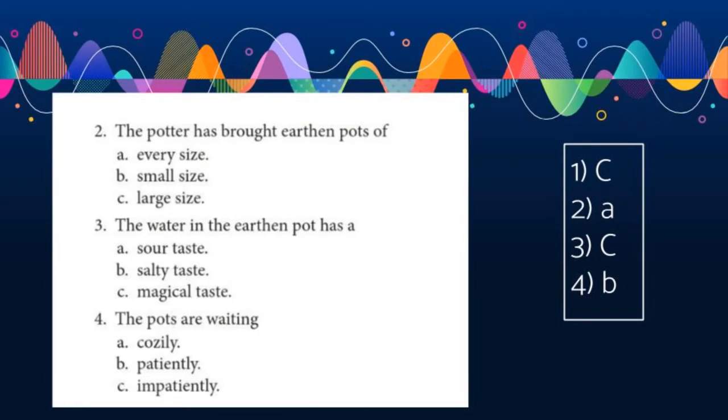The potter has brought earthen pots of. Options are every size, small size, large size. Students, which is the correct answer? Yes, every size. The potter has brought earthen pots of every size, and he placed one on top of the other one. So students, tick on the option A. Let's move to the third one.